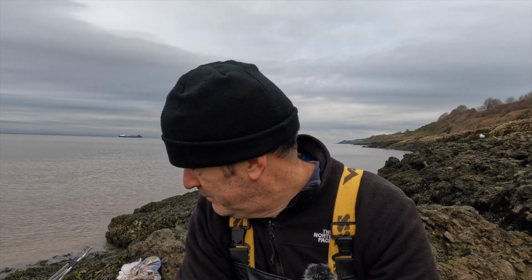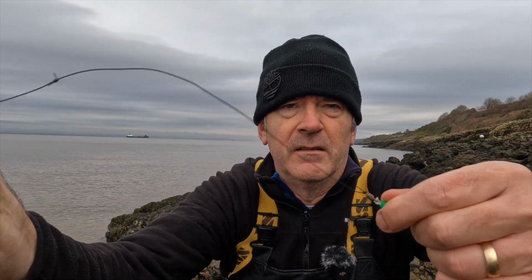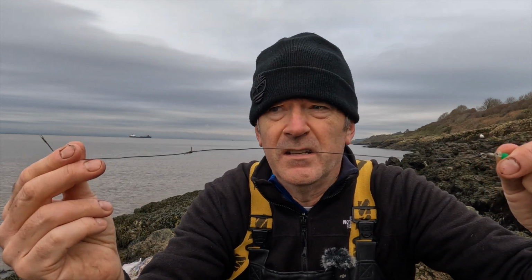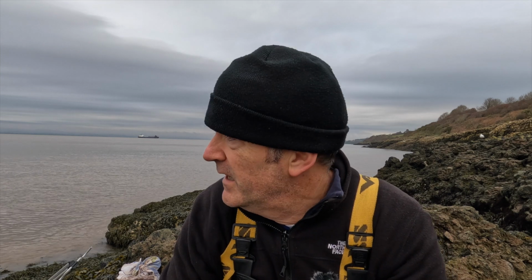And then the other rig is just an up and over, a very, very short up and over. The actual trace length is only 18 inches, and I've got quite a small size 2 big mouth. So that's what I had that great big bite on at the start of the day. So it's probably not surprising it didn't hook, because obviously it's such a small hook, but really I was trying for maybe something a little bit different.